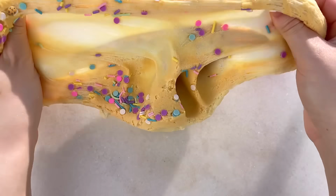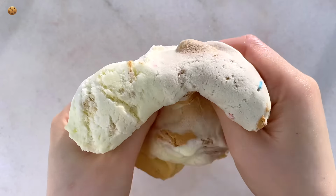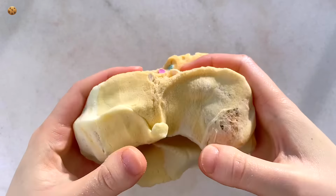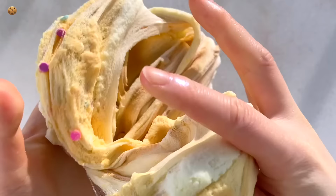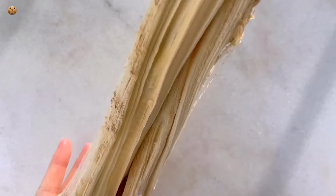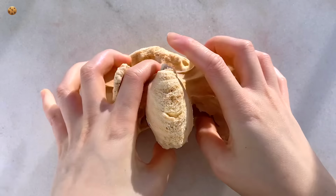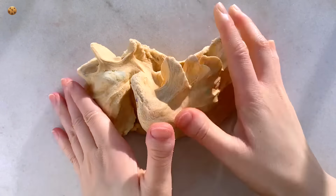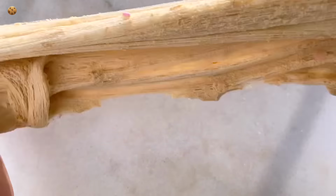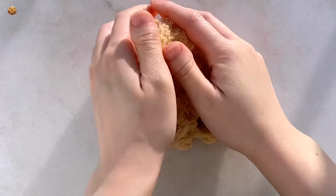The sprinkles are adorable, and I love seeing the colors mixed. Once fully mixed, it turns into a light brown, super doughy, thick, and fluffy cloud dough slime. There is a bit of snow residue, which is pretty normal with any cloud-based or snow-based slime. This one does drizzle as well, but it's more of a crumbly one than a flowy one. The scent for this smells exactly as described, like a sugar cookie ice cream.